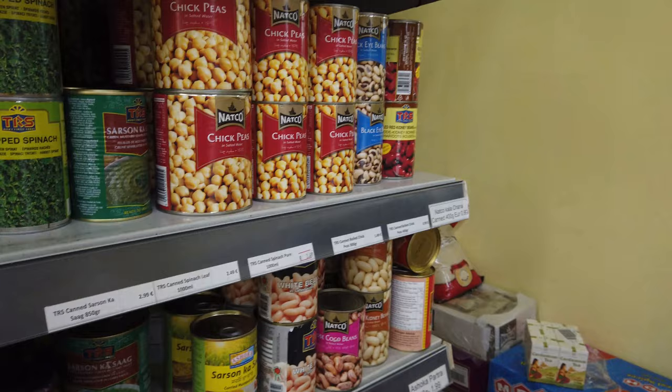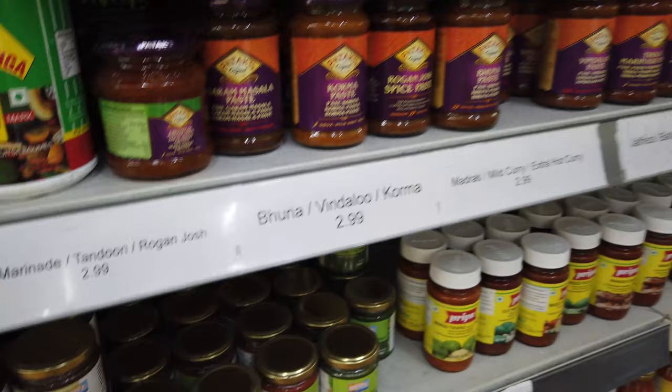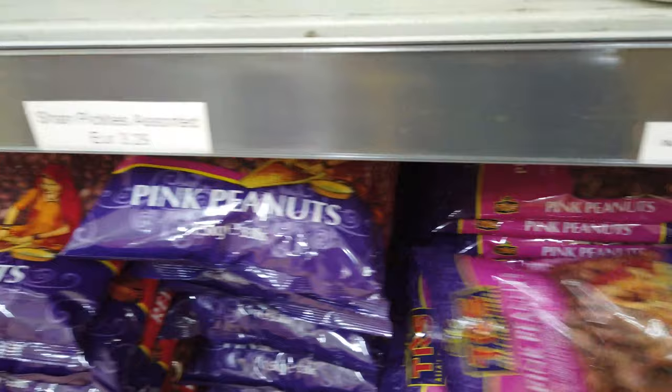So I lost track because I'm looking for something, lemon pickle, which I didn't find. Maybe it is not here now. Or gongura, if it is there, I will take. I think I didn't find it, maybe no stock. Normally they have lemon pickle also. And peanuts, obviously, for chutneys.